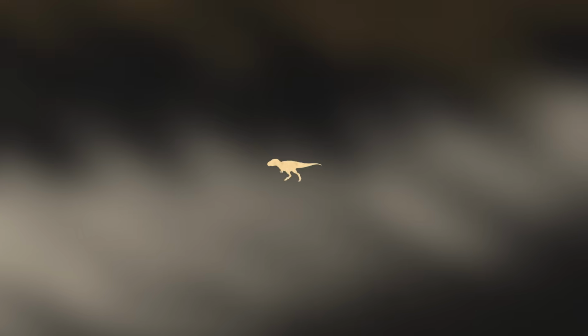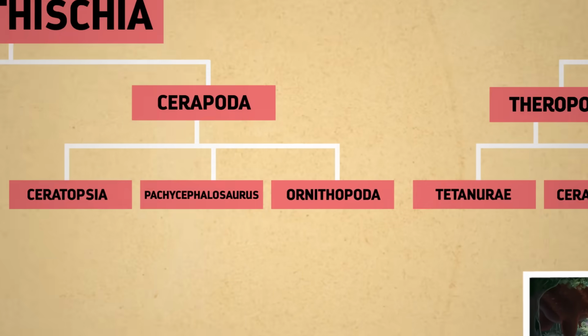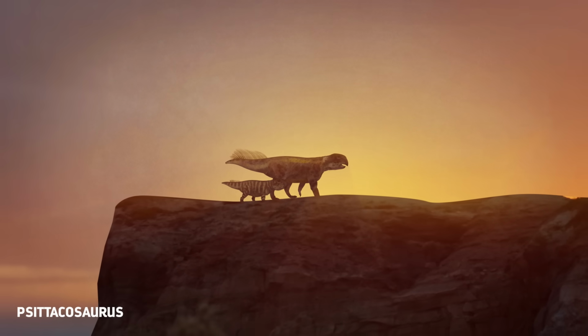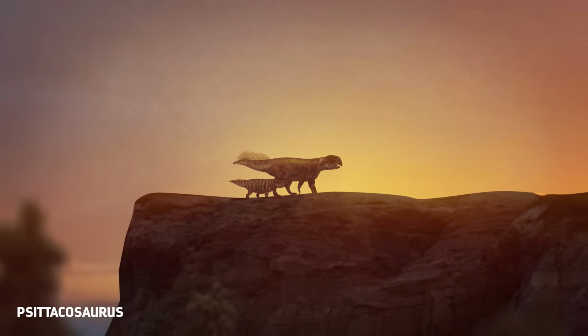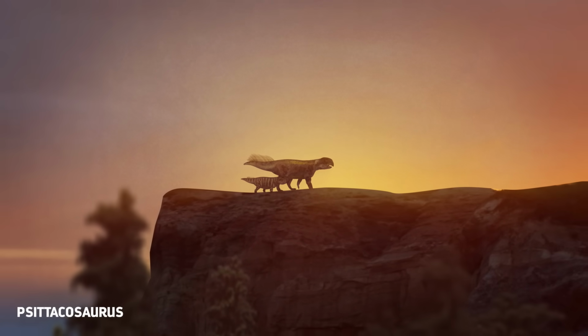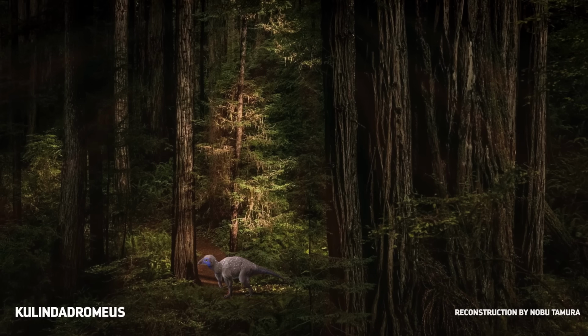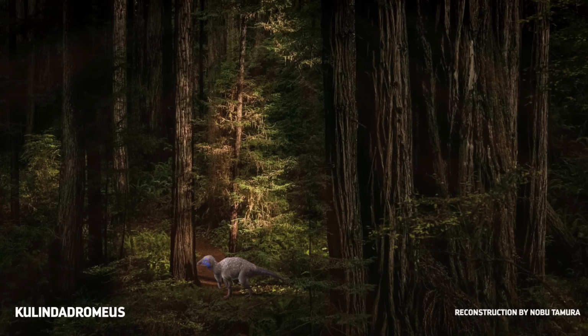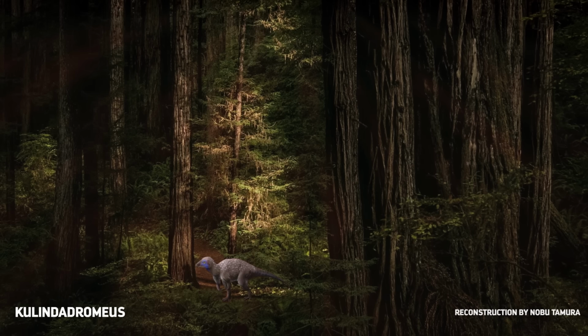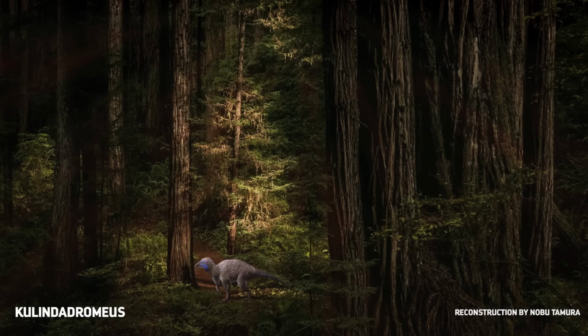But that's not all. All the way over on the other side of the dinosaur family tree, there's another broader group called the Ornithischians. They're nowhere close to birds in evolutionary terms, but they have feather-like body coverings too. Take Psittacosaurus, a small horned dinosaur that used to run around China. It's been found with preserved quill-like filaments growing from its tail. Likewise, fossils of a Jurassic dinosaur from Russia called Kulindadromeus show that it was nearly covered with feather-like structures, despite the fact that it too was far from birds.